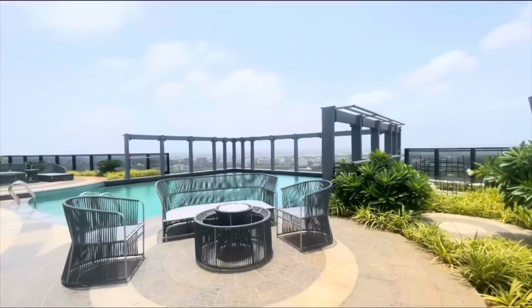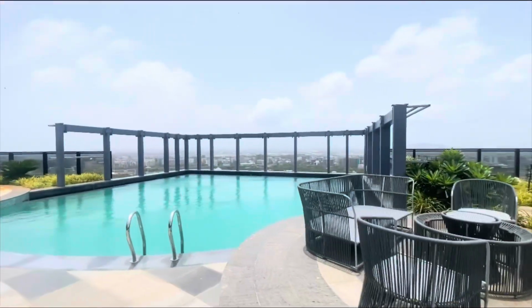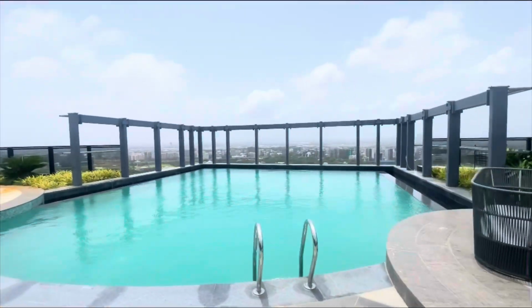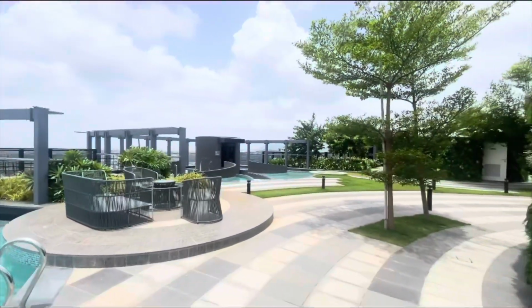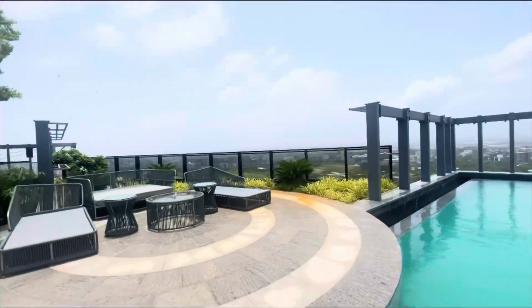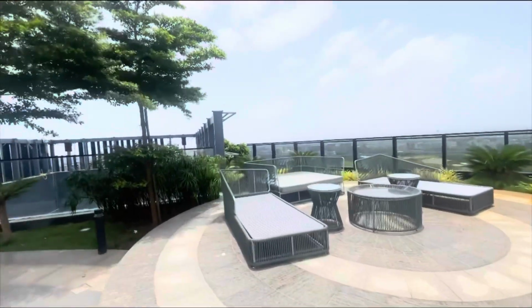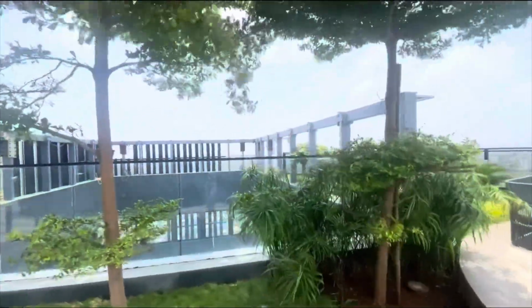There is plenty of deck seating, private cabanas, and sun loungers for residents to enjoy morning swims, sunset dips, or even a quiet moment under the stars. When you compare it to other projects in BKC, the scale and detailing here really stands out, especially when it comes to lifestyle amenities like this.